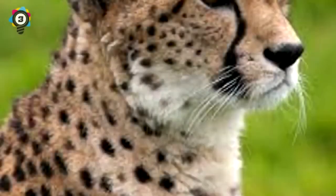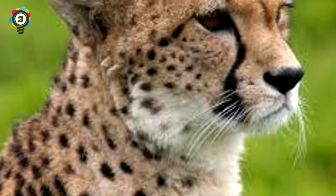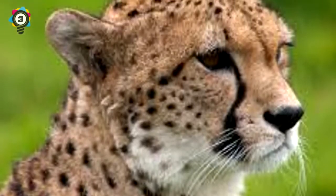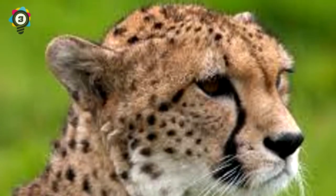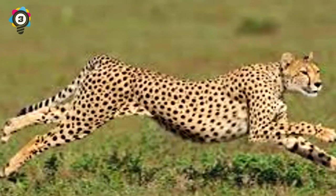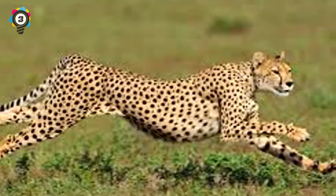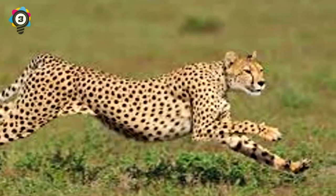3. Reaching speeds of up to 68 miles per hour, the cheetah is the world's fastest terrestrial animal. With its long legs, small head, and slender body, this animal is literally built for speed. When the cheetah runs, its backbone coils and uncoils with every stride, which helps to propel the animal forward during a chase. By some estimates, this feature may increase the cheetah's speed by up to 20 miles per hour.